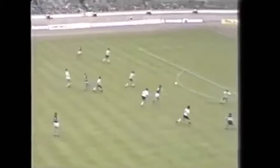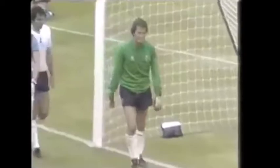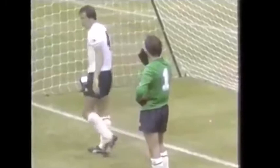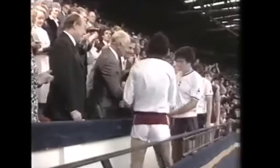Geddes. Cowens. And there's one for Clements. To turn against the bar and over from Des Bremner. And he's smiling his way through it, Ray Clements, but he's having one of those days. Really cheeky ball, that, and as David Geddes comes in, Clements turns it against the bar. So there you are. Charity Shield is shared between Aston Villa, the league champions, and Tottenham Hotspur, the holders of the FA Cup.